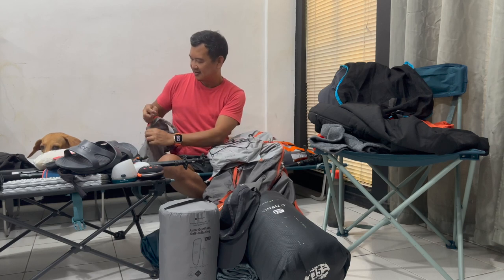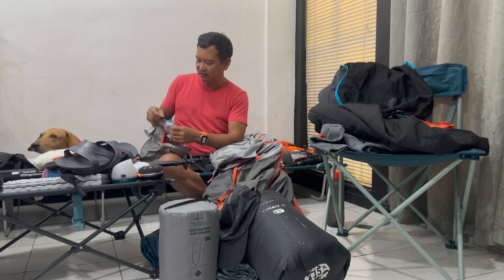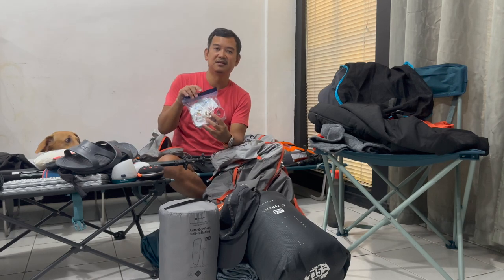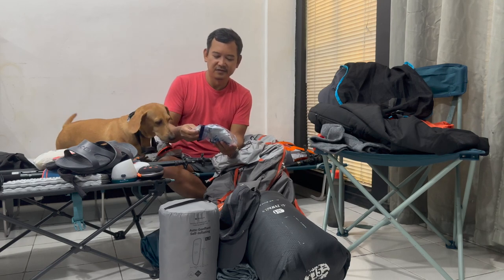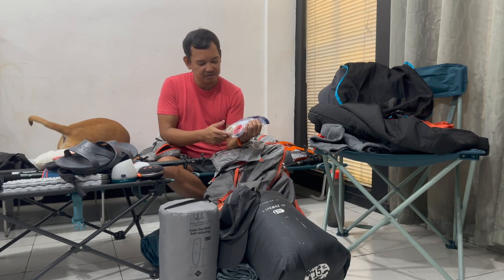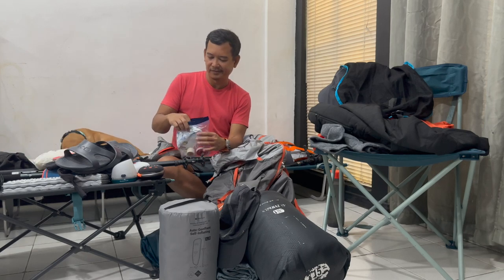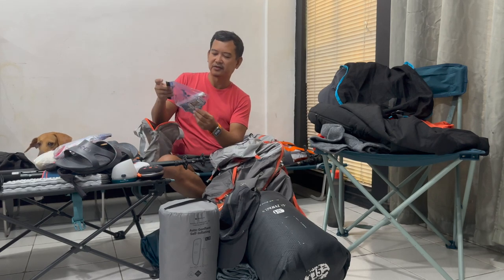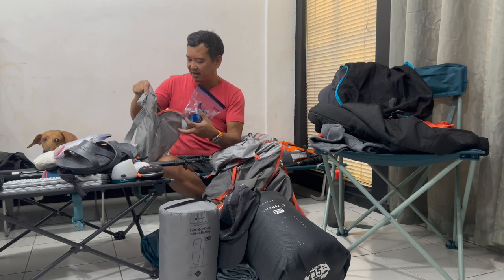What we have here, of course, kailangan hindi niyo kalimutan kasi ito very essential din, yung mga medicines and first aid kits kailangan meron kayo. First aid kits, like yung mga gauze, band-aids, surgical tapes, antiseptics, you should have that. And of course, your toiletries. Some toiletries. There's actually my toiletry bag na rin.